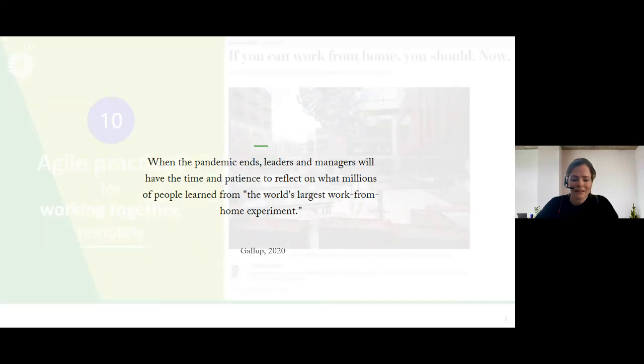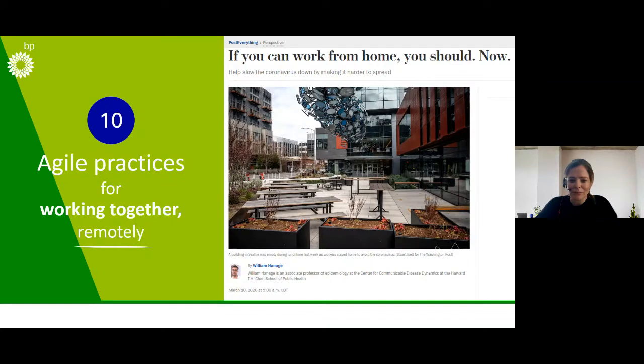So today, what we're going to be sharing with you are the 10 best practices for working together remotely. This is a class, a virtual one, of course, that we introduced into BP in March. The intent was to help our teams make the transition to working remotely in both our home life and then, of course, in our work life, and how we're going to collaborate with our teams.